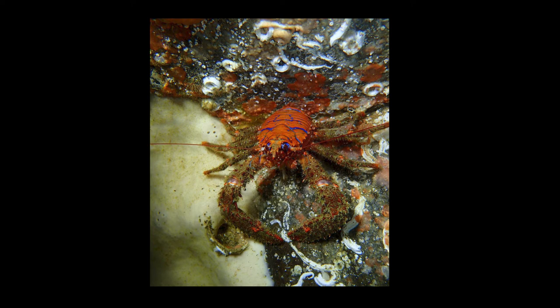They like the darkness. We see them quite often in caves or right in amongst the cracks in the rocks. But we also see them, I remember the first time I saw them was underneath one of the block ships in one of the dark things on the ledges. There were a lot of these squat lobsters.